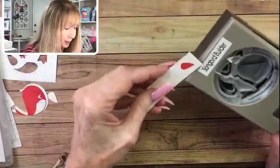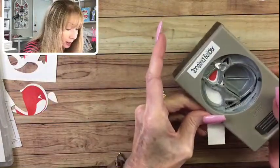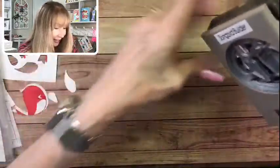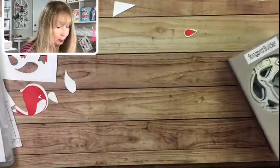While I wait a few seconds, let's go ahead and put our wing in there, and we'll punch our wing. Do you see where the wing is? Yeah, there's the wing. Okay, oh, goodness sakes. Here's the wing stuck in the punch. There's the little wing. Okay, let's do another songbird.